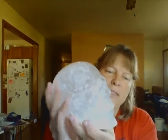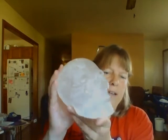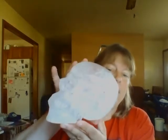This one, I love the faces on these. These are very interesting. And then you have other ones. It depends on what size you want. This is like a 6 or 7 pound skull. And all your skulls react differently when you hold them. They'll acclimate to your energy. So this is a really big 6 to 7 pound skull.